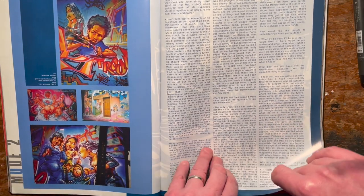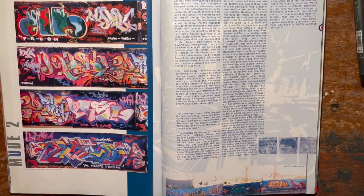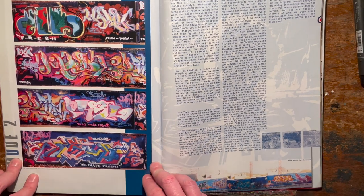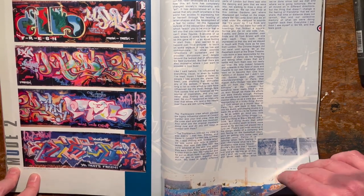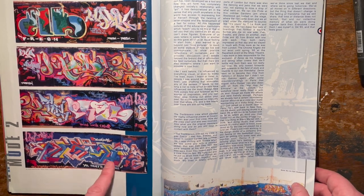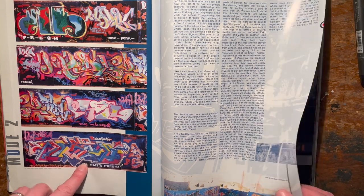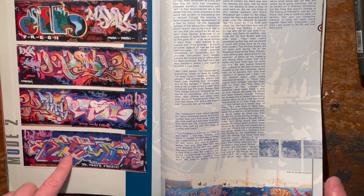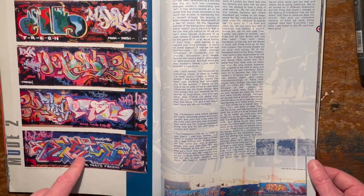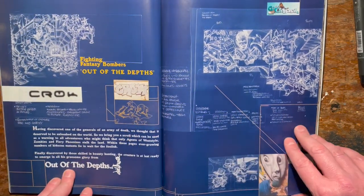Gorgeous characters. Just fantastic. And he does letters as well. So you've got letter pieces. Let's drop there. Mode. Yeah, brilliant. Just brilliant. That looks like a Delta piece. Oh, it is Delta. Yeah, that's a Delta piece. Great writer, Delta. Love the stuff he does nowadays as well, but I loved his old graff stuff even more. Fabulous writer.